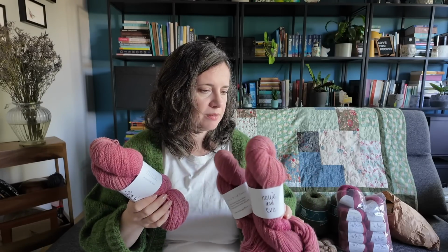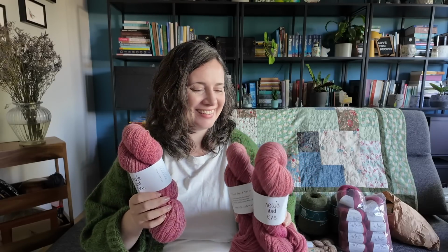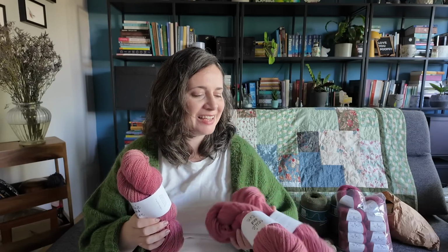But I'm thinking something lacy, something pretty. I love pink. I do love pink. I tend to gravitate towards pinks, browns and greens. And I know that a few episodes ago everything seemed to be turquoise, but that's a bit of a departure for me, to be honest. This is more my comfort zone. So yes, that was from the lovely Helen at Nelly and Eve, and it is beautiful.